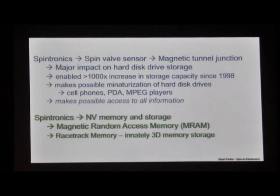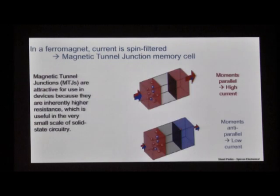So what is the future? Spintronics then has the ability to potentially not only improve magnetic disk drives, but could replace a magnetic disk drive with a completely solid-state device, which I've called Racetrack Memory, and I'd like to briefly discuss that. But before that, I want to discuss briefly something called a magnetic random access memory, which is based on something called a magnetic tunnel junction.